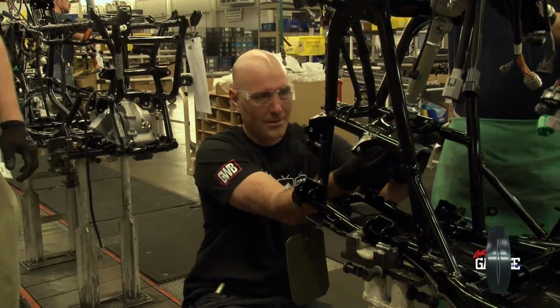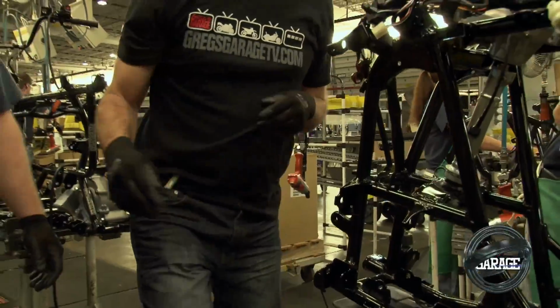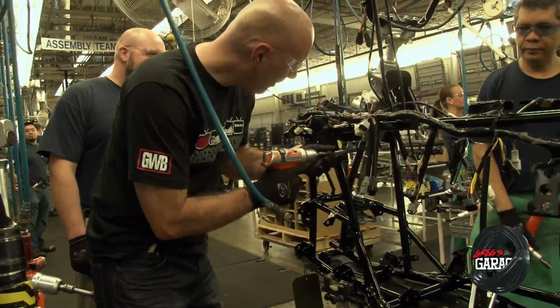Oh, there we go. Yeah, I got it. I didn't line it up with the thing. Oh, gotcha. All right, so this next. Temporary bolt. Temporary bolt comes out.